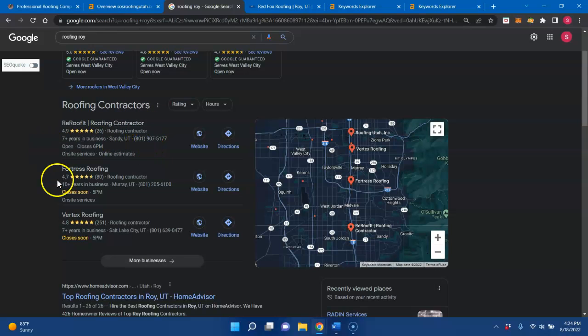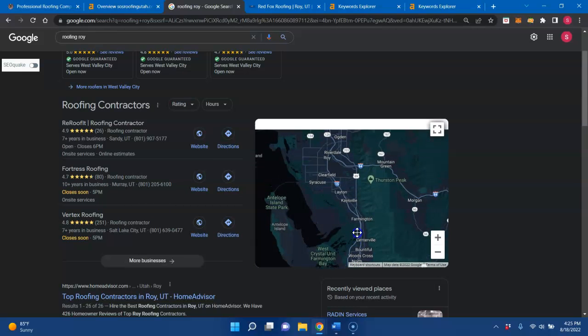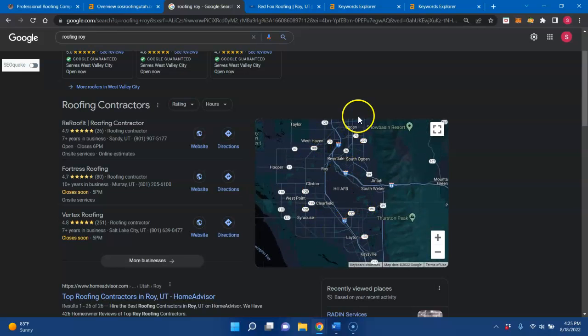Adding citations, which is your business name, address, and phone number, into things like Yellow Pages and Yelp is beneficial because Google is like a big popularity contest. By giving out your information to as many people as possible, it will make Google start to trust you more, and that will boost your business. And that's not only in the Roy area, which I don't know why this is so far off, but all the surrounding areas as well: Layton, Ogden, near Hill Air Force Base.